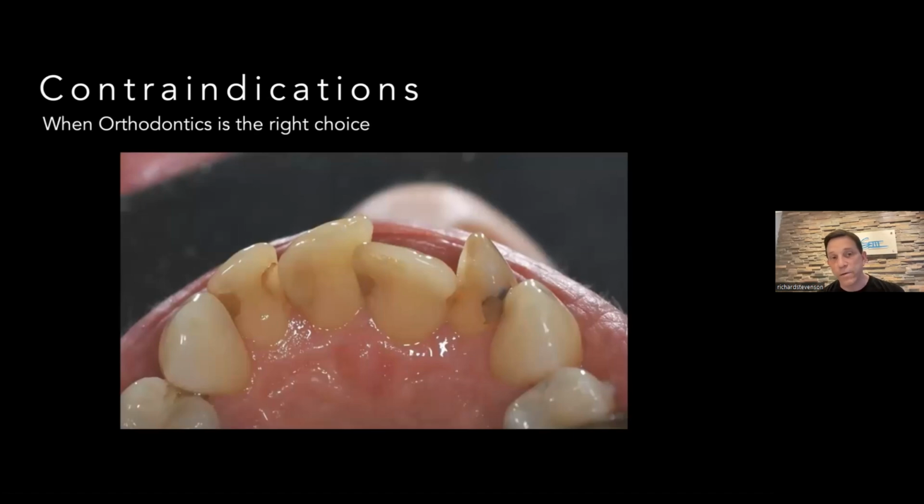Orthodontics. This is a case where, if the patient asked me for veneers, I would simply tell the patient, I'm not going to be treating you. I'm sorry. It doesn't matter how much you want to pay me and how much you beg me, I will not perform veneers on this case, no matter what. I won't do it. And I think we all have our breaking point. And this for me is a breaking point. Nope, you are going to get orthodontics.